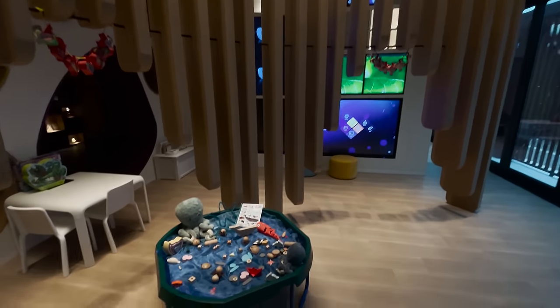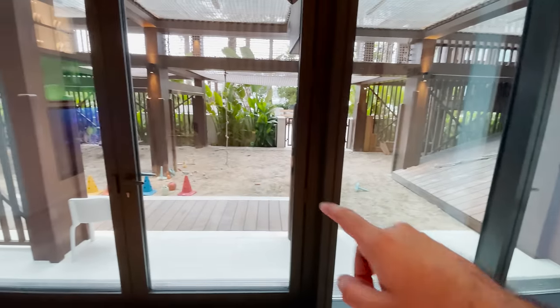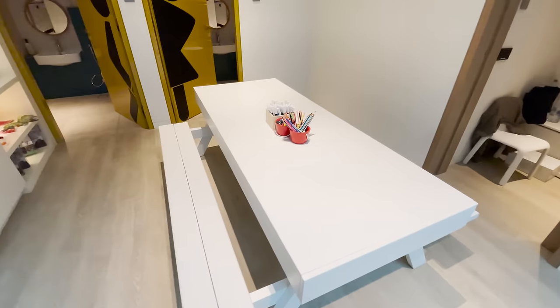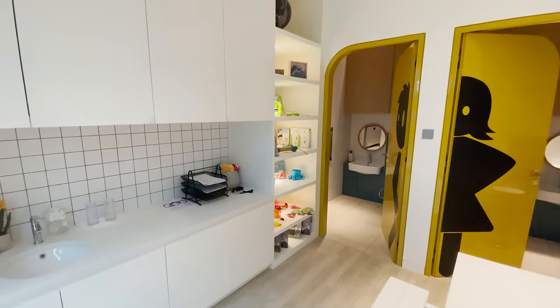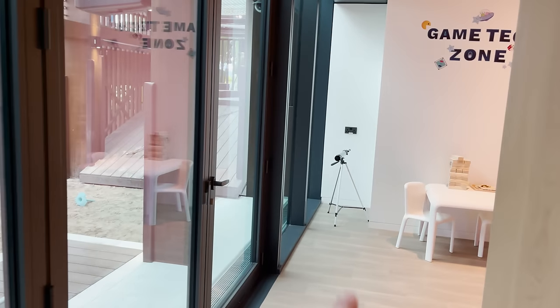This is another reading room. This is the game tech zone. You can play with blocks and games. This is the outdoor playing area. We'll see this in a bit. This is the art science zone. Again, they can color and they can learn, mix up a few things, experiment. Okay, and there's also a telescope that the kids can use.